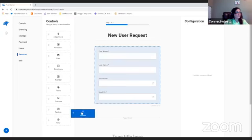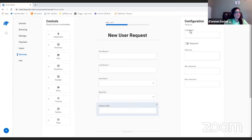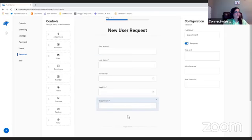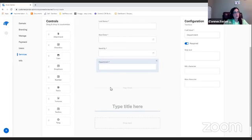Then we do another text box here. We'll call it department. And I just leave it just like that. If there's anything else you guys want to see in there field-wise, let me know. But we'll call that page 1. And then in page 2, because we have a page break here, we can say additional information, additional requests, you know, however you want that to look.